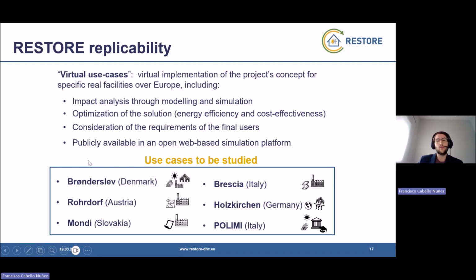Regarding the use cases that we consider in the RESTORE project, we plan to analyze 6 different use cases. The first one is the use case of Borderlead, which is focused on the use of parabolic trough collectors and a biomass plant to provide heat to a district heating network. Then we also have the Rodolph use case, where a cement factory provides waste heat to a district heating network.